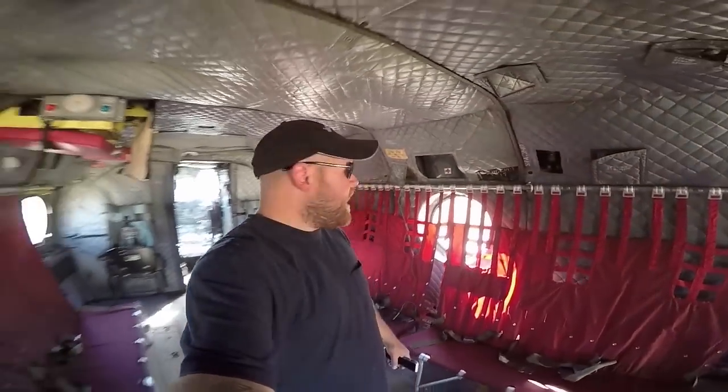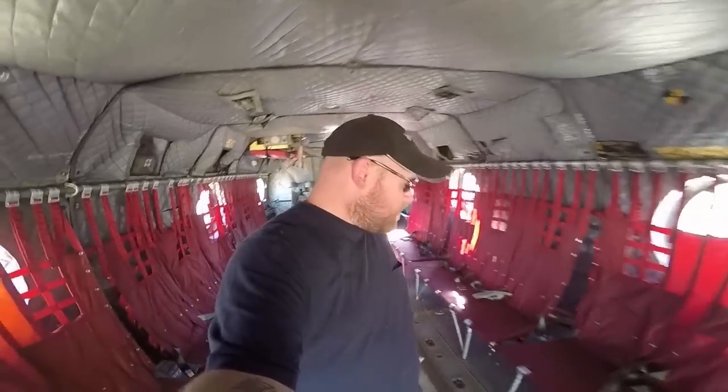I would totally mod this out and turn it into a camper. Remove some seats. Be an awesome camper.